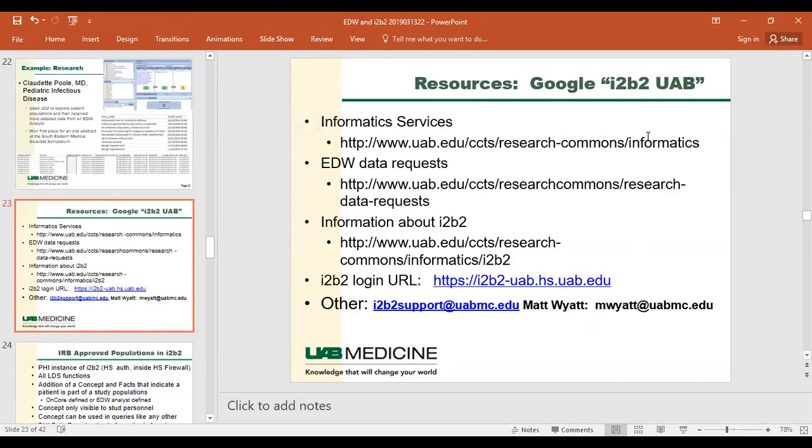Yes, absolutely. Every night the electronic health record populates the enterprise data warehouse. So every night there are new patients, new encounters, new events associated with an existing encounter, et cetera. We load I2B2 from that periodically, every 2 weeks, give or take. And so if you run the same query 2 weeks later after a load, you may have an additional patient that qualifies.